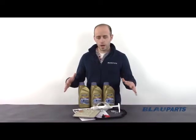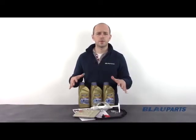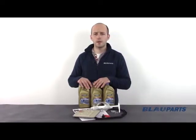So that's an overview on our automatic transmission fluid and filter change kit for the 01M 4-speed automatic transmission for the VW application.